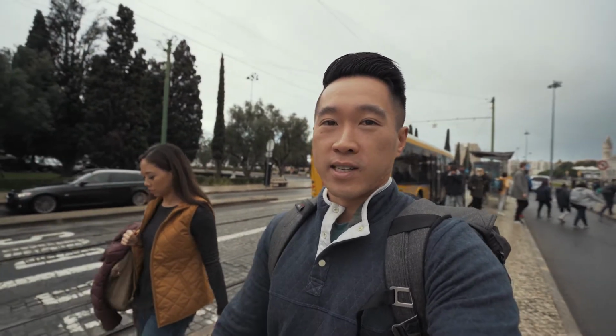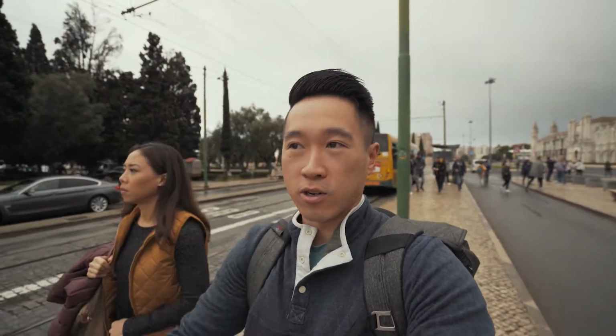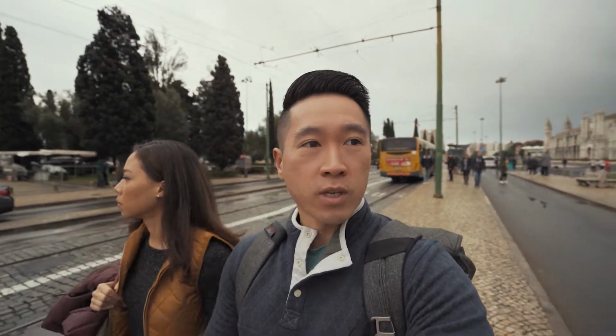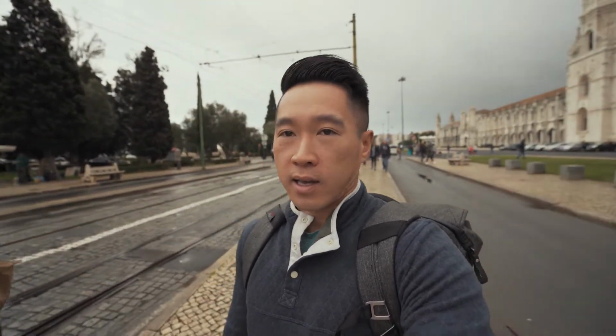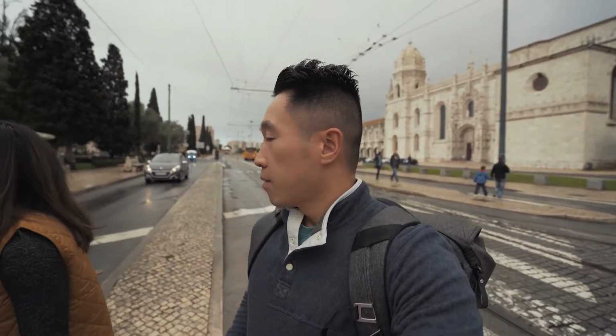Alright, so after a detour on the bus, it looks like we went on a big circle around, because there's likely some construction on the roads. And so now we are here in Belem, and that is the monastery behind us. And the first stop we are going to is actually Pastéis de Belem.